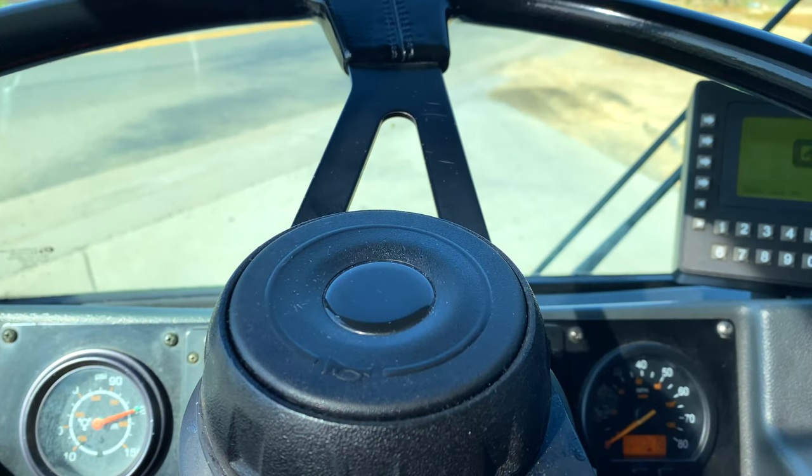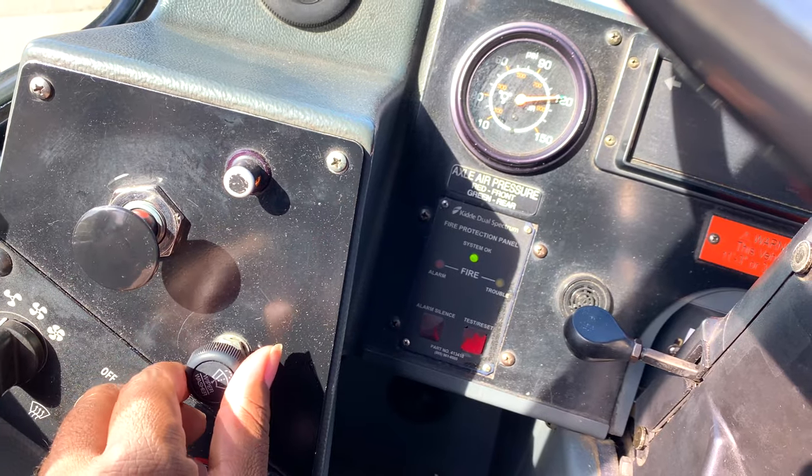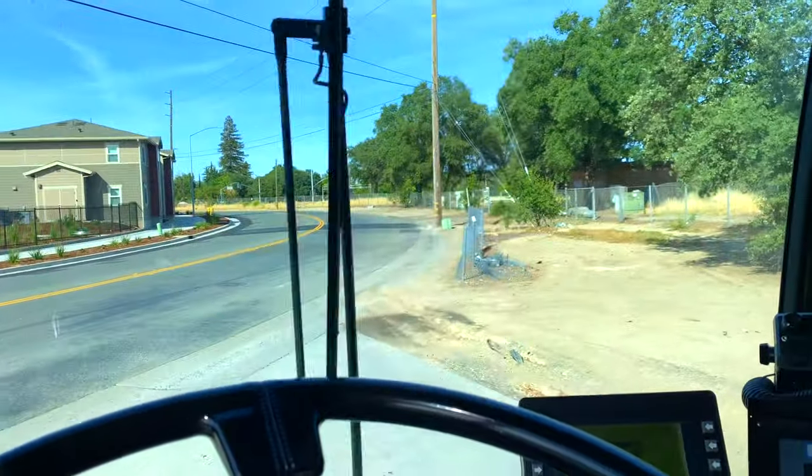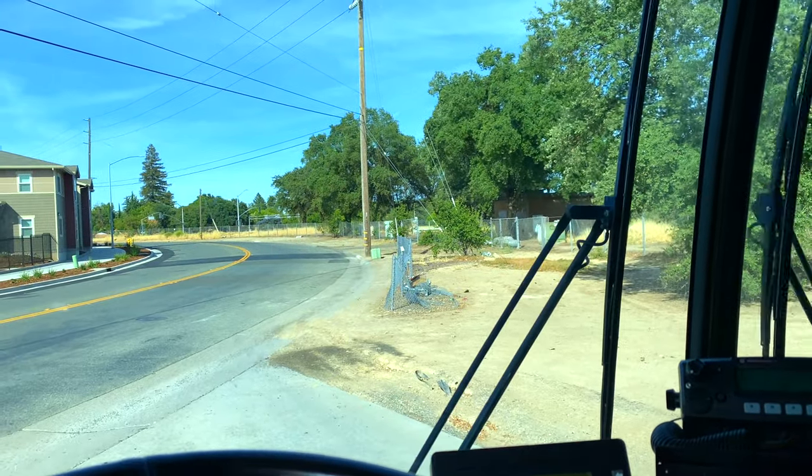So, here's the steering wheel and here's the horn. Let's go ahead and see if the windshield wipers work. Oh yeah. They work.